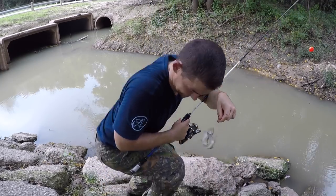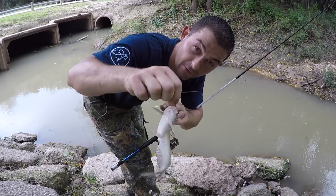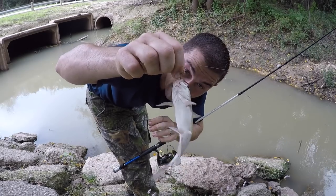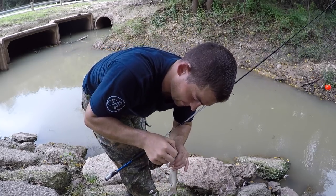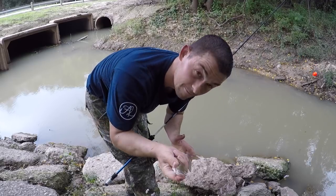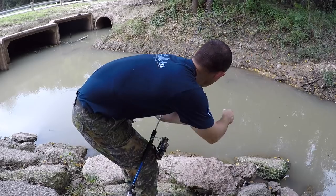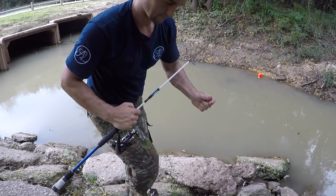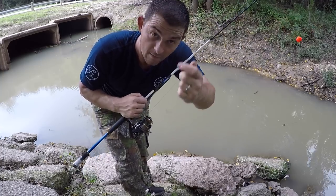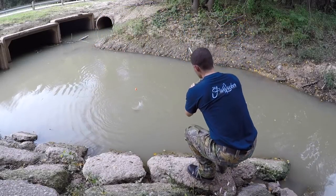Didn't take long, did it? This is only a little guy, but same family, channel cats. Must be teeming with them down here. Oh, get your back. Well, made short work of that lobworm, didn't they?